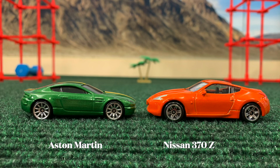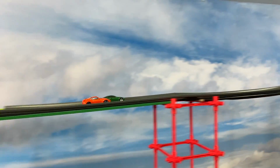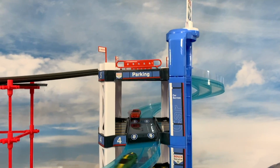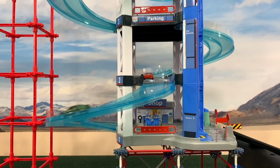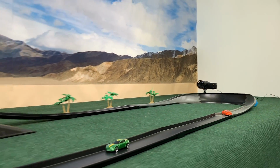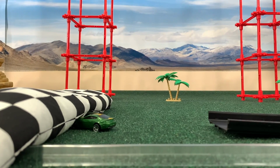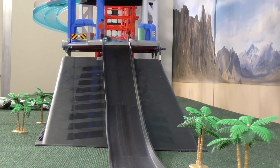Aston Martin and the Nissan 370Z. It's a green and red here, Nissan and Aston being on the far side and taking the lead. Nissan also dodges left out of the gate there before sector 2, and now is falling behind as we head down the turns here into sector 3. Here goes the Aston Martin. Look at him out of the hairpin, still fast, maintaining all possible control as he crosses the line and has an easy victory. One of the highest separation races we've seen so far today.